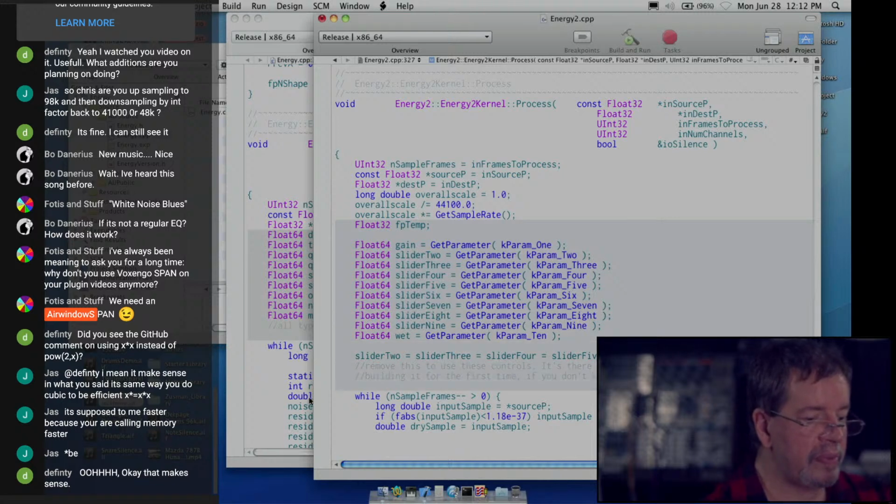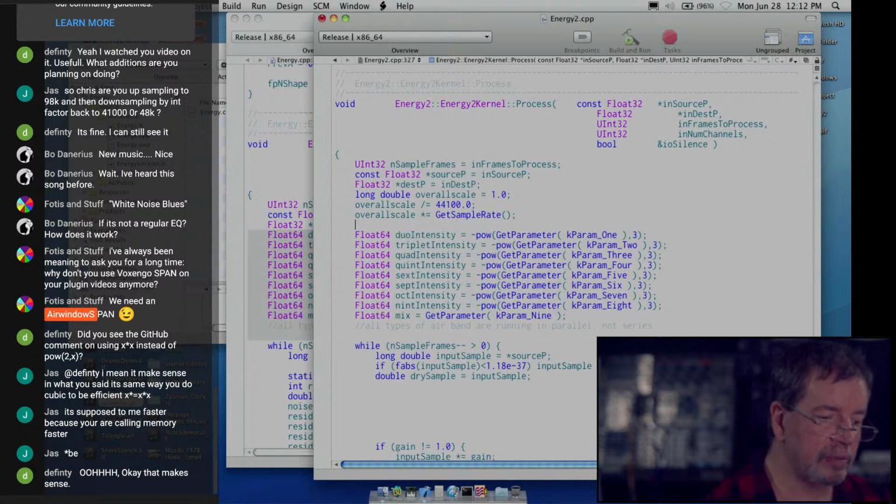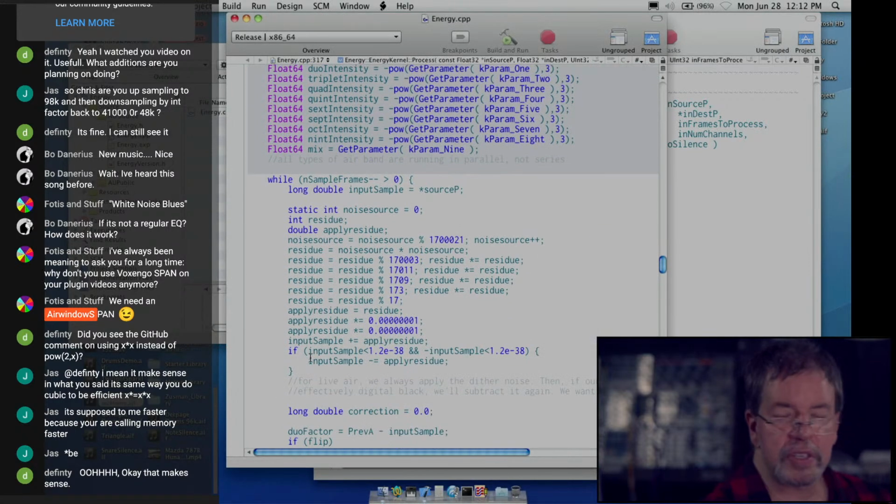We don't have to have FP temp. We punch that in there, and then that should be working, and nothing's being done with overall scale at this time. I have to see whether the downsampling stuff uses that or not. If it doesn't, I'll remove it.